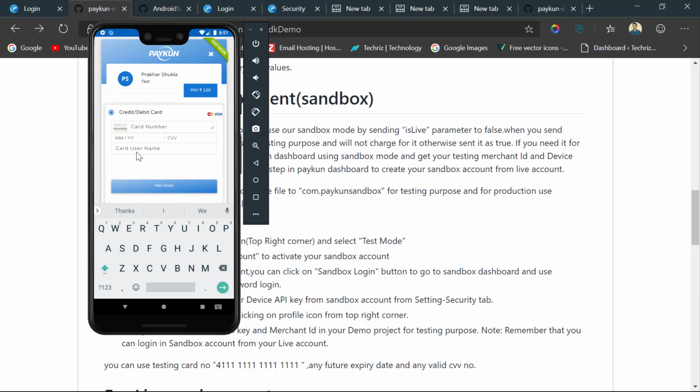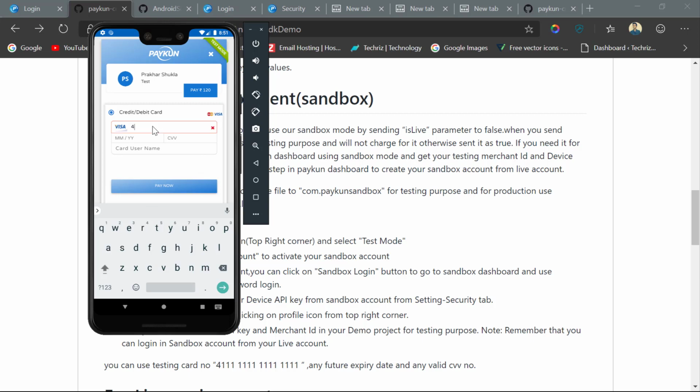Here we go. That's 4111, 1111, 1111, 1111. Yep, I guess that's 4 times. Okay, yeah, that is 4 times. Okay, so 1234 and 1234. The expiry date can be anything in the future, so I'm gonna write like 1022.